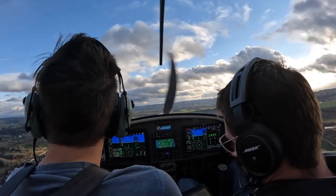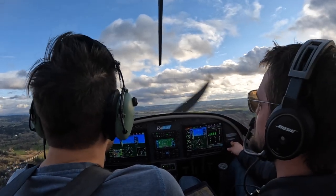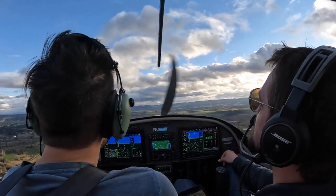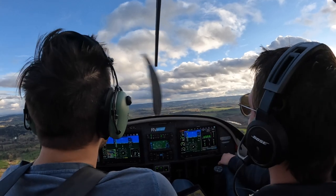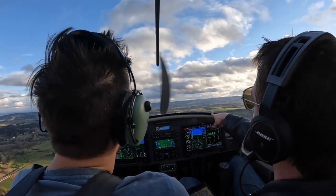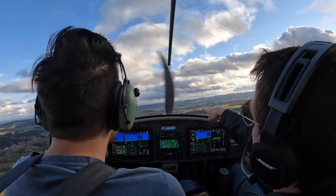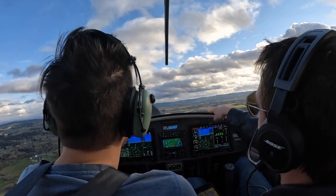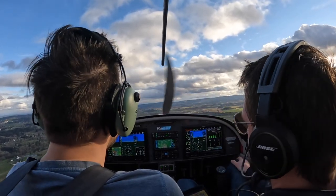Stone Oaks traffic, RV3 and 7 Victor Alpha is 4 miles to the north, inbound 20, and will enter our right base at entry 20 at Stone Oaks. Alright, so you see the airport? No, 12 o'clock. See all the hangars? This group of buildings right there is the nursery. Okay, I see the nursery. So then there's the airport, just above the nose, all the hangars. Okay, so we're going to enter a right base into 20 here.